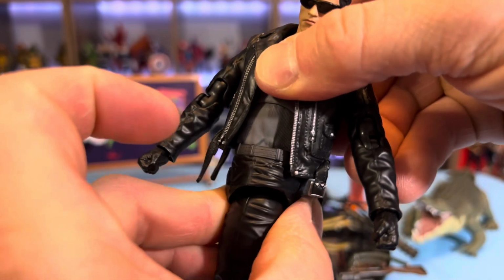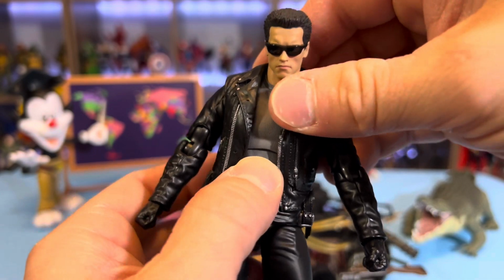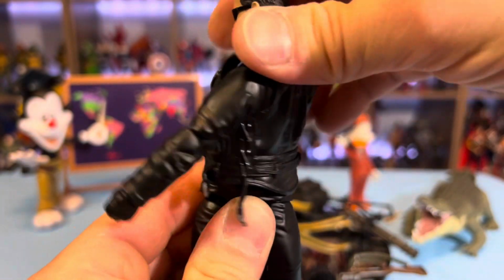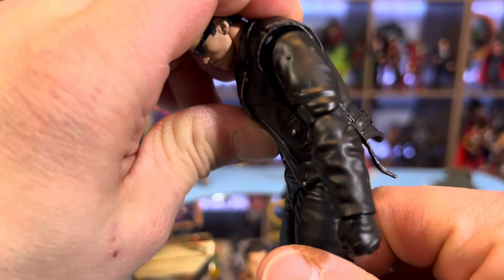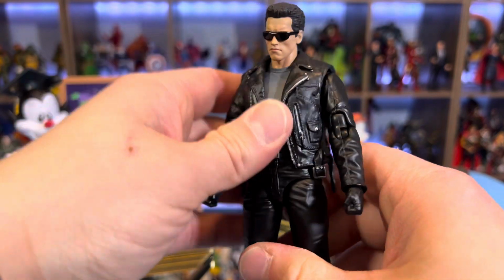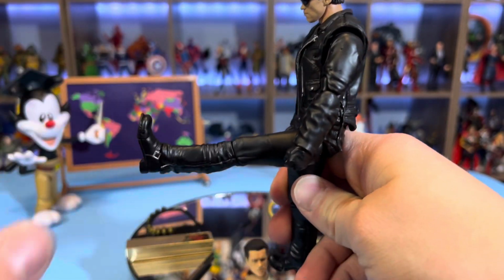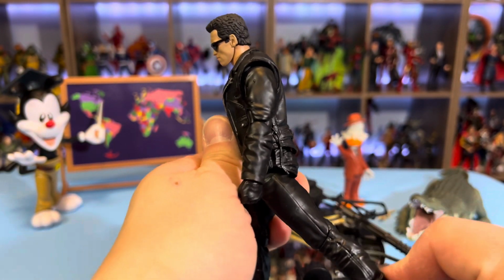So it has a waist swivel right there, and also this torso diaphragm cut, whatever you want to call it. So you can get them rotated all the way around. You can also get him leaning forward about that much, and leaning back about that much. And the legs, you're going to get about that much kick out, and going backwards about that much. This has the hindrance with the rear end right there.